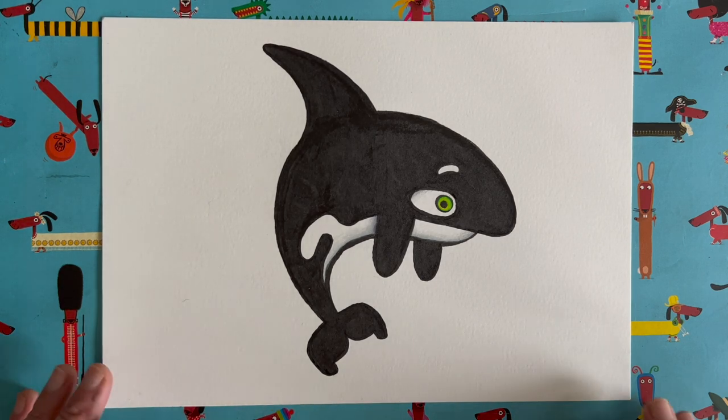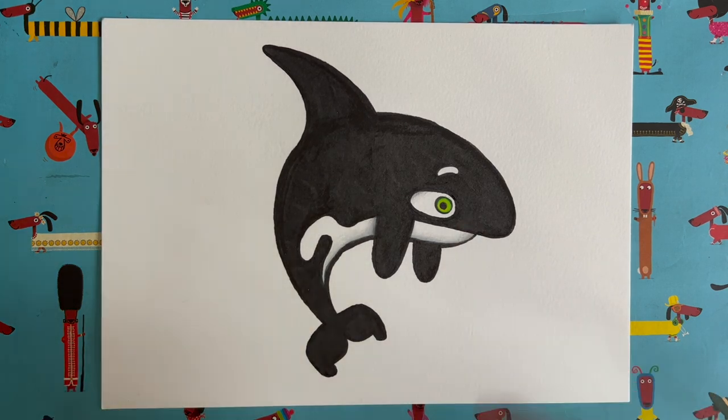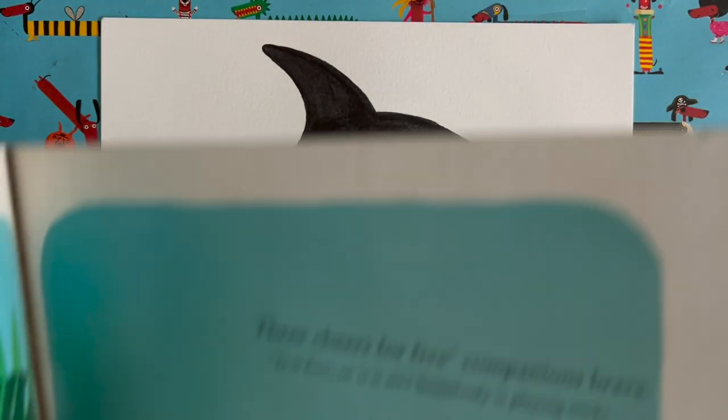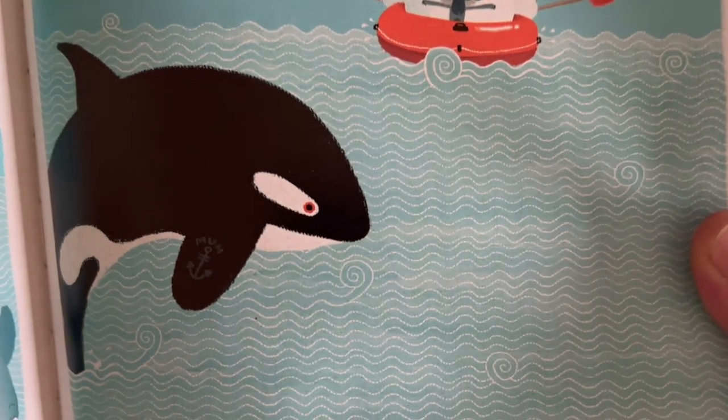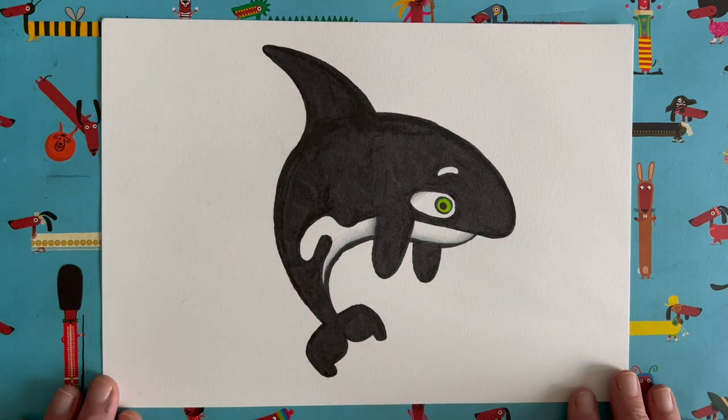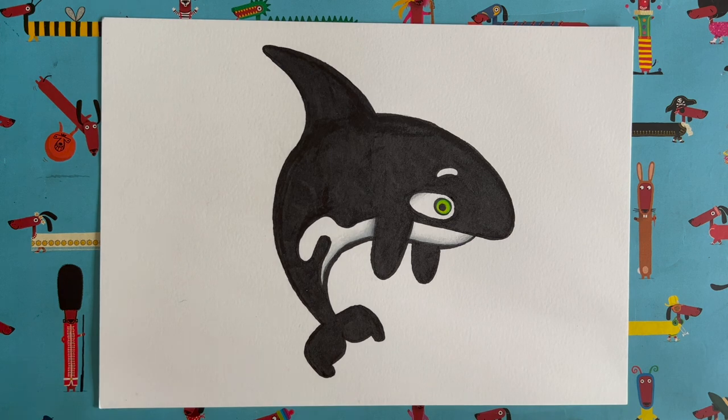So a really minimal bit of colouring there, but a lovely bright green eye, because I think, and you can do any colour. When I did it, let's have a look in my book at the whale that I drew in here. There we go. So that whale, I did a slightly smaller eye that time, but I did it orange, you see. So that can be a real point on your whale where you bring your own little bit of character to your whale drawing, the colour of the eye. But I actually think this one works really well in a very limited black and white colour palette. I think it's really, really nice.